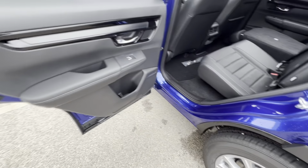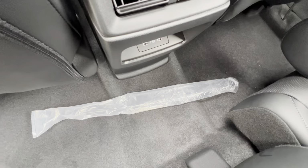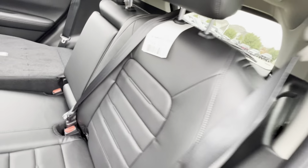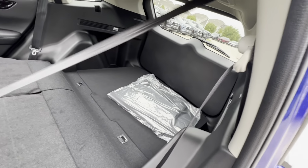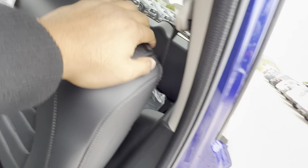This is the basic area. You have 2 USB-Cs right there, so quick charging stations. You have your handle right here to put the seats down. One thing is that you have this seat belt right here. Most people don't use it. You can actually store it away right on top.